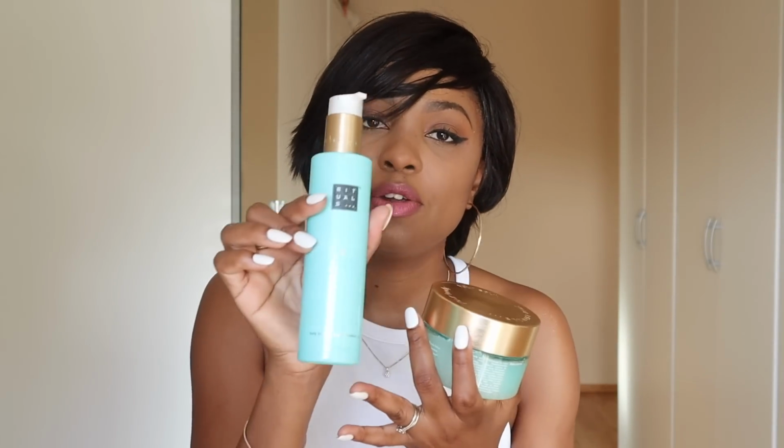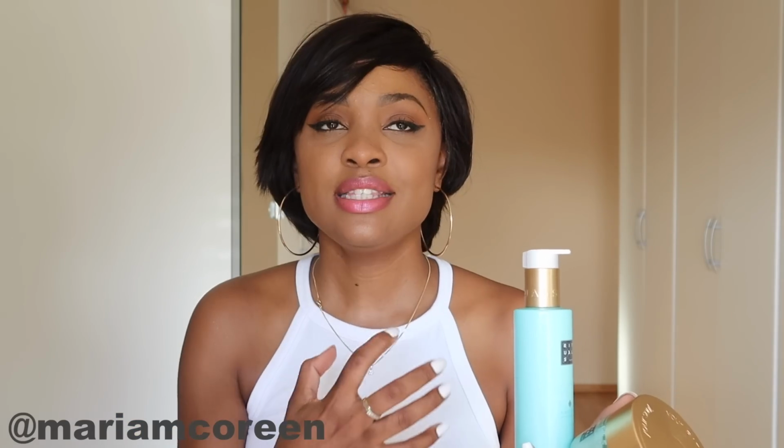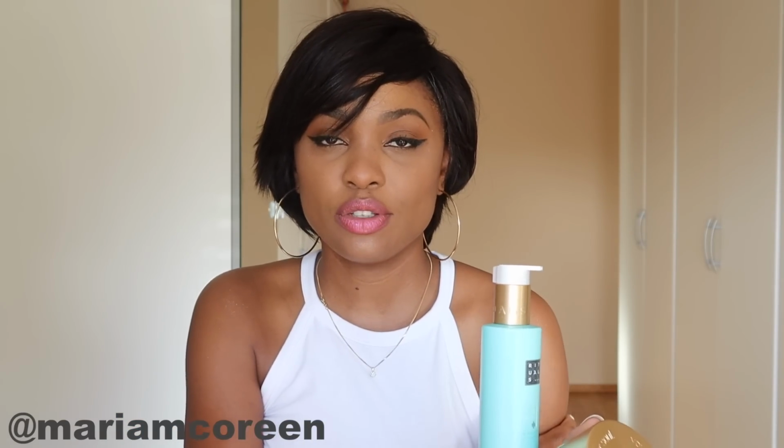So I would normally put the oil on first, and then I would put some of the scrub on top of the oil, and then I would exfoliate. And I tell you guys, your skin, instant glow after using this product on your skin. Just been loving this. I'm completely obsessed. So this body scrub is the perfect prep for glowing skin before leaving the shower.